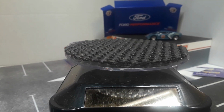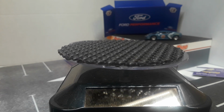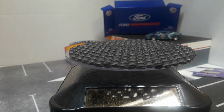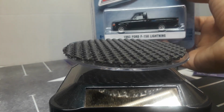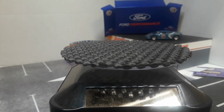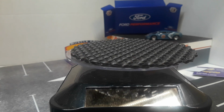I'm not sure what number, but got some Greenlight in the mail, M2 and some other unusual diecast, I guess you could say, from Japan. So we'll take a look at this 1993 Ford F-150 Lightning from Greenlight. GL Muscle Series 23.